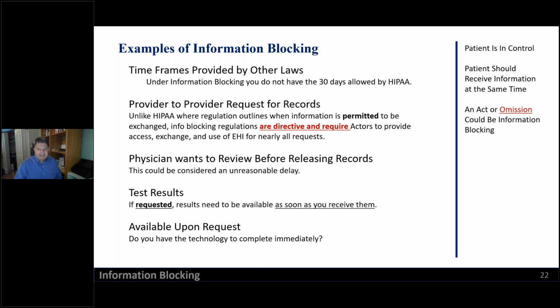Now, here's another one. I had a practice tell me the other day that before the patient gets any records, if they request them, the physician wants to review them before release. Maybe they're fearing a lawsuit, or maybe they just want to double check everything before the patient gets it. That is information blocking. So the records need to be available immediately. In fact, one of the things I was reading just last night on this is that even if they have not been signed off by the physician, if they are used in that patient's care, they would have to be released. So this is going to be another challenge and burden that now, even before records are signed off on and maybe even reviewed by the physician, they are part of the EHI that has to be immediately available.